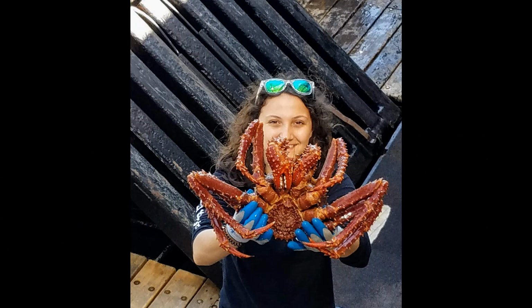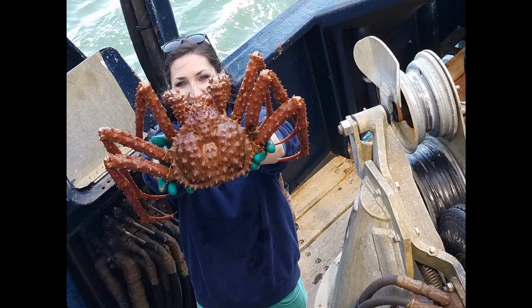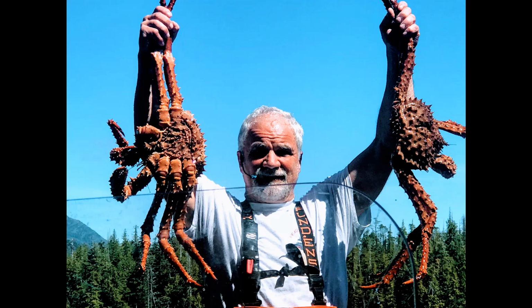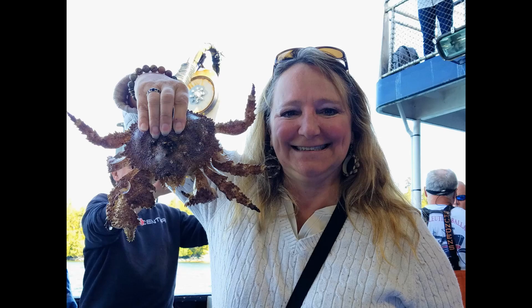Take a look at the size of this crab. Oh my God, now she's not biting into this crab. You can't just eat them right out of the water. But they do have a galley on board that has king crab for sale, and it is absolutely fantastic, guys. Really delicious. Unbelievable. Look at the size of these things. Wow. Fantastic. Oh, and they do have prawns, too. Again, don't eat them live out of the water.